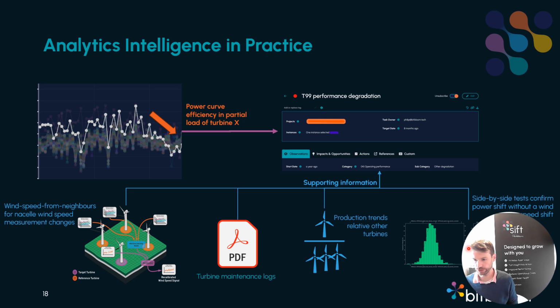And then we can also do side-by-side tests where we compare both wind speed distributions and power distributions with a neighbouring turbine. And so bringing in all this supporting information, we can make an issue with a strong evidence base that brings in a lot of context, that tells a nice story that reads well, and that other stakeholders can then come in, view that, can be assigned actions, and can also write comments on and help resolve this issue quickly through efficient software.